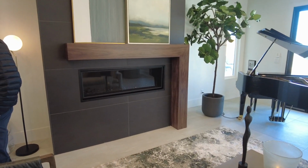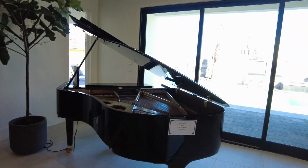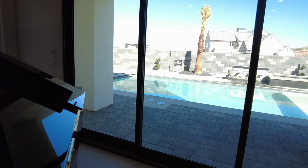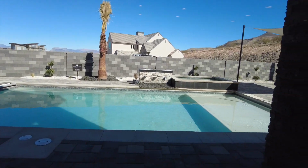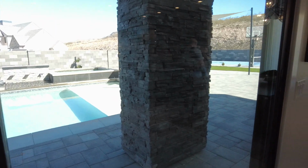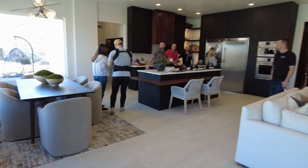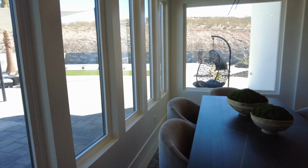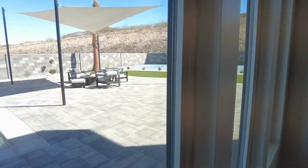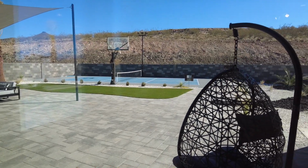Cool fireplace. Player piano. Out to the patio. Doesn't look like we can head out to the back here, so we'll just give you this right here. Super cool sports court out there. That is awesome.